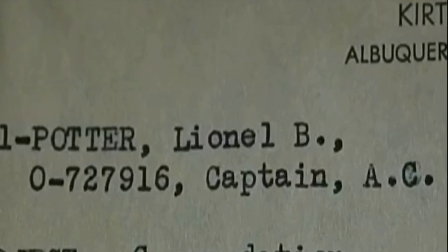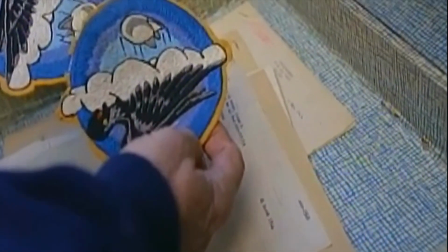About 4 years ago, Jack was dumpster diving for cardboard boxes. What he found instead was a military-style footlocker. Inside was a whole stack of World War II paperwork. They all belonged to a World War II pilot named Lionel Potter. But what caught his eye were these.